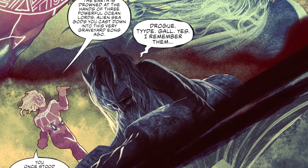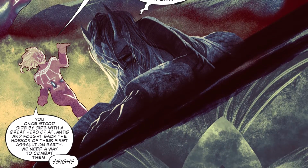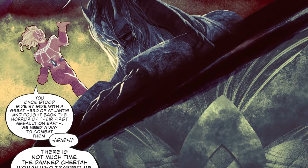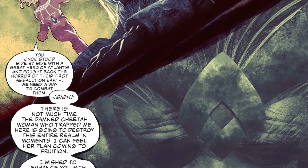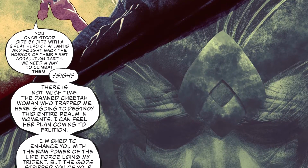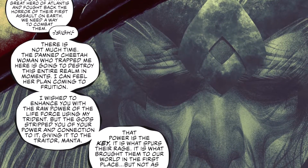What Poseidon was trying to do was channel the life force that he wields through his trident, and of course by impaling Arthur with it, that would have given it to him. But since Arthur doesn't have his core powers, he can't take the life force back. We are about to get a lot of truths here in just a second.